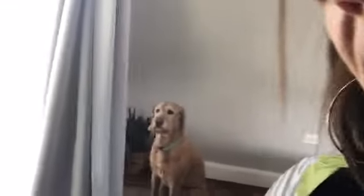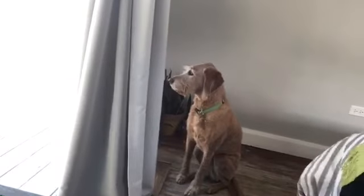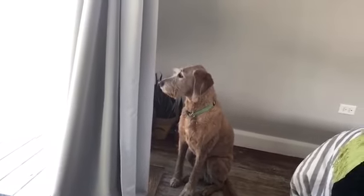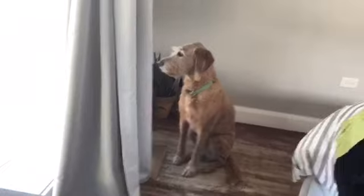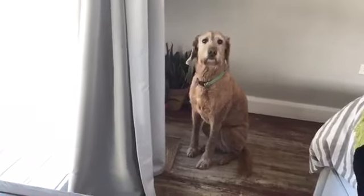This one has been sitting here anxious the whole time. Piper, are there squirrels out there? Is there very many squirrels out there? Or do we need to go get them? Do we need to go sort the backyard out? Oh!